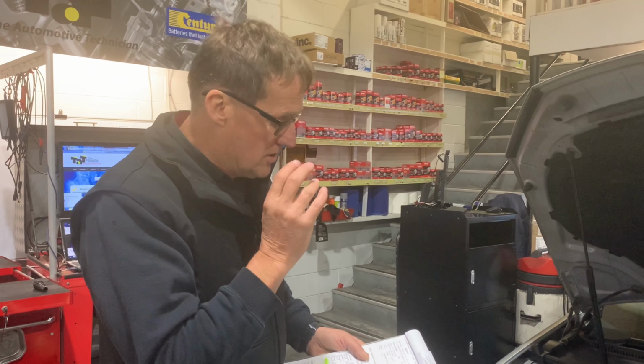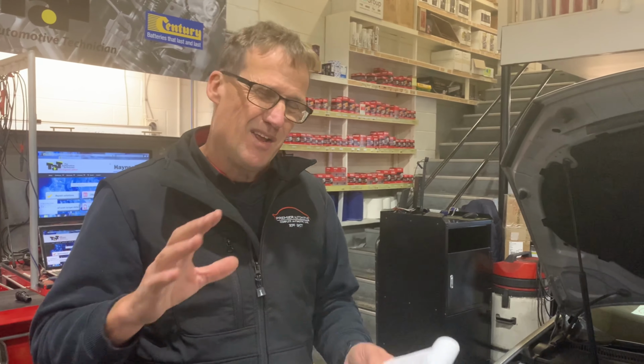So we've been having a look at it, and basically the problem is it's not getting up to temperature. The car's running normally about 65 degrees, should be running at 90 degrees. So the temperature gauge is not getting up to temperature.